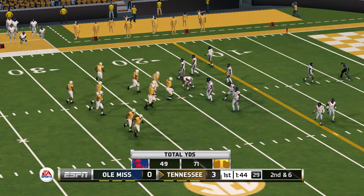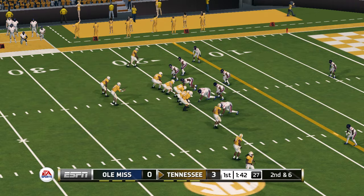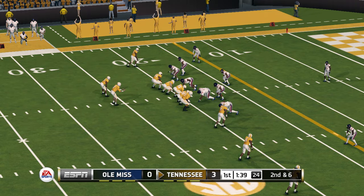Oh, dead punt. Here we go. Oh, here we go. Oh, run the mic. Watch one. Watch one. Let's go.